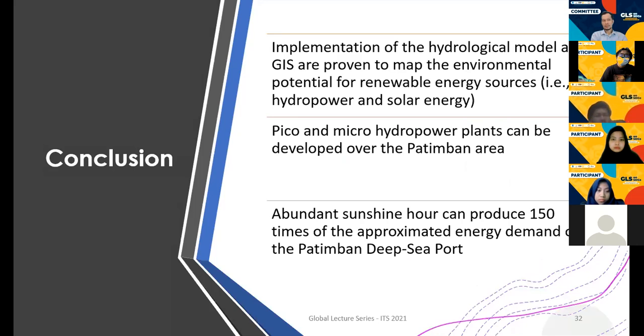But then, in conclusion, we have implemented the development of a renewable energy map, including hydropower and solar energy map, using a hydrological model, a geographical information system, and also climate data. For this project at Patimban Port, we have found that the potential of a hydropower plant is not sufficient to support the annual energy need in the Patimban area. But fortunately, the abundant sunshine hours in the Patimban area can potentially produce 150 times, as I mentioned earlier, the approximated energy demand in the Patimban deep seaport.